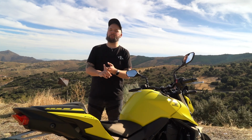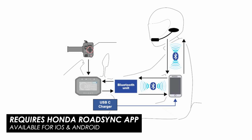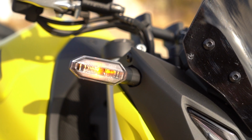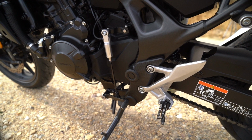On top of that, you've got Bluetooth connectivity, so you can pair it with your phone and your headset and get calls and messages and navigation prompts on the dash. There are self-cancelling indicators and an emergency brake light feature, both of which I've tested out today, and they work perfectly well. And also an up and down quick shifter, which I'll get onto in a bit.